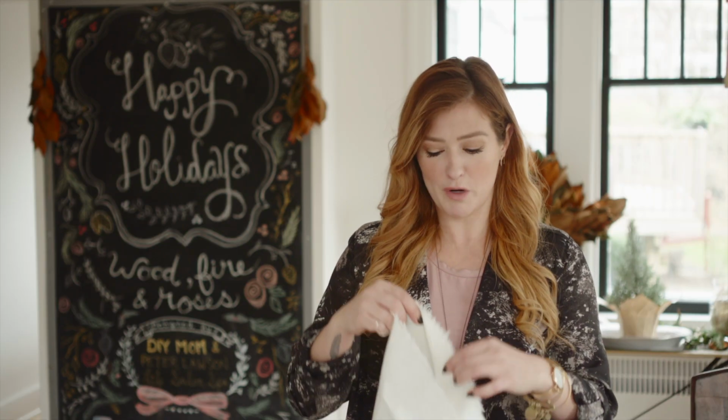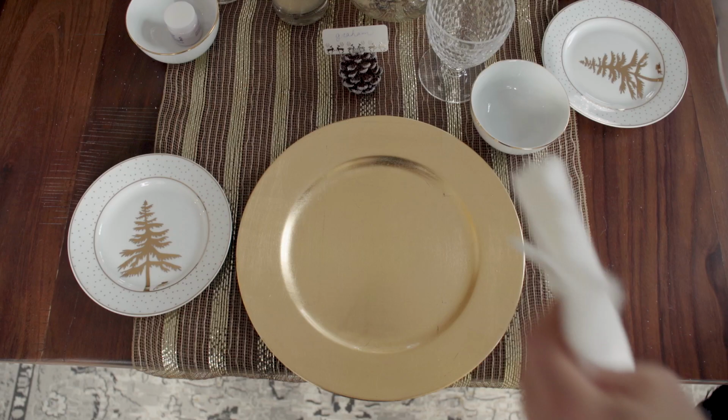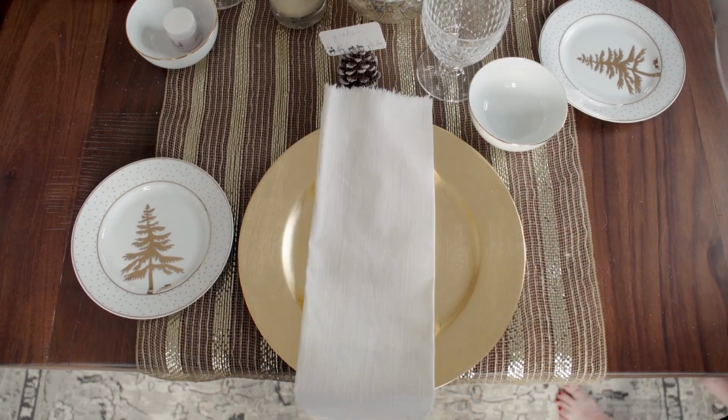I picked up some linen from the local fabric store. It was only $20. I got it on sale. And then I just ripped it and made little napkins. I think it adds a rustic touch and brings that natural fiber to the table.